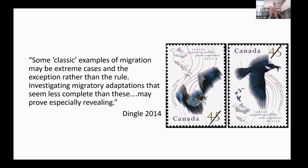And I want to close just on a quote from Hugh Dingle. Hugh Dingle quite literally wrote the book on migration and has my favorite definition of what migration is. But in contrasting bird migration to some of these other systems, Dingle says that some of these classic examples of migration, these birds that migrate to and fro, back and forth between breeding and wintering grounds, may in fact be extreme cases and the exception rather than the rule. And investigating migratory adaptations that seem less complete than these, like bats that are migrating across the landscape and using torpor, may prove especially revealing. And I quite agree. I'm quite excited to continue working on this system and understanding more about these animals in the years to come.